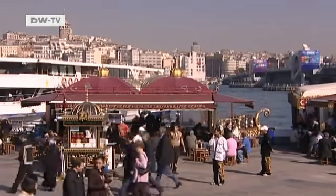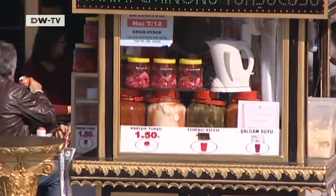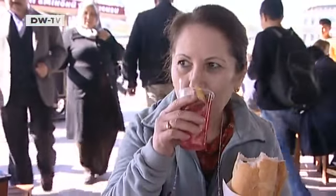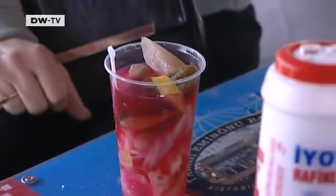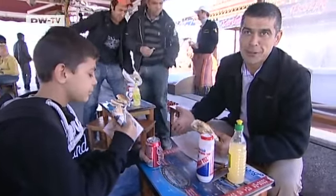The fish goes well with karışık turşu, a mix of pickled vegetables that you can buy on the neighboring stall. It's traditional to drink the vinegar too. It's filling and it's fish. And we're Turkish, we love fish.